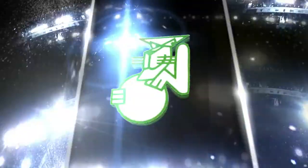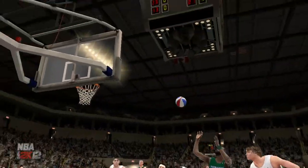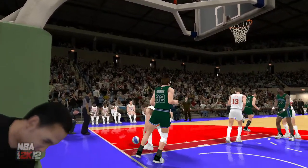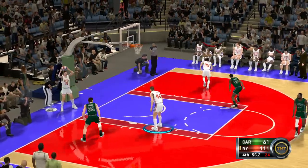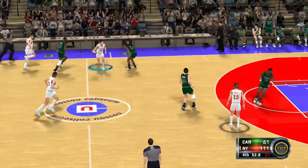Throws down the alley-oop slam. A superb alley-oop there. Prime time play. Well, they have that one standing by, just waiting to pull it out. Now, there's definitely a sense of understanding between those two teammates, that's for sure. 56 seconds left in the fourth quarter.